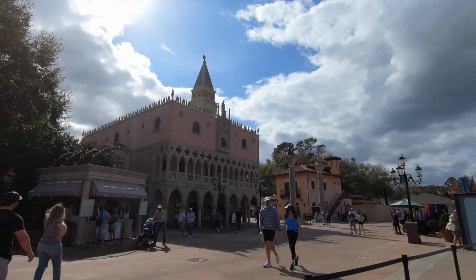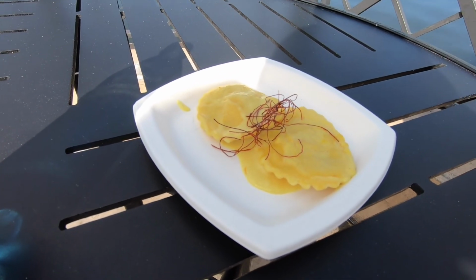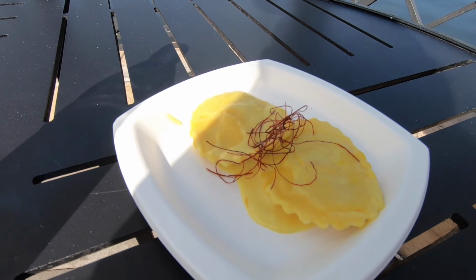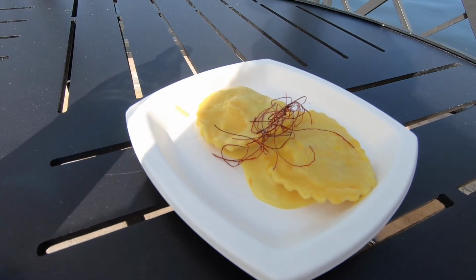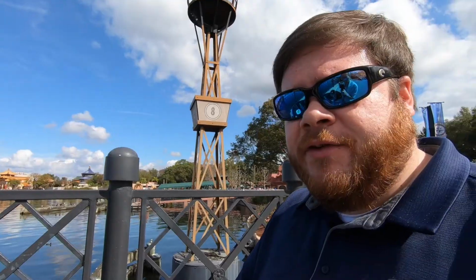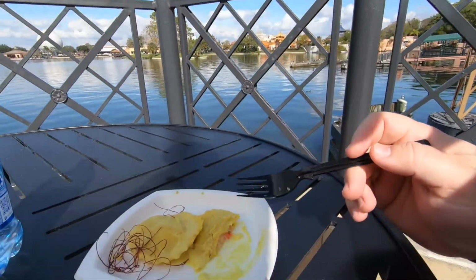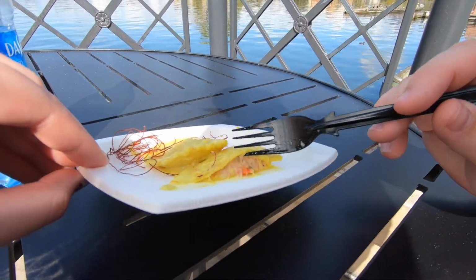This is in Italy pavilion. Nick got the lobster ravioli. It's $15, I think. And it's only 2 ravioli. That's kind of sad looking. Moment of truth. It tastes very good. Not worth $15, but it's good. You can see the lobster in there.